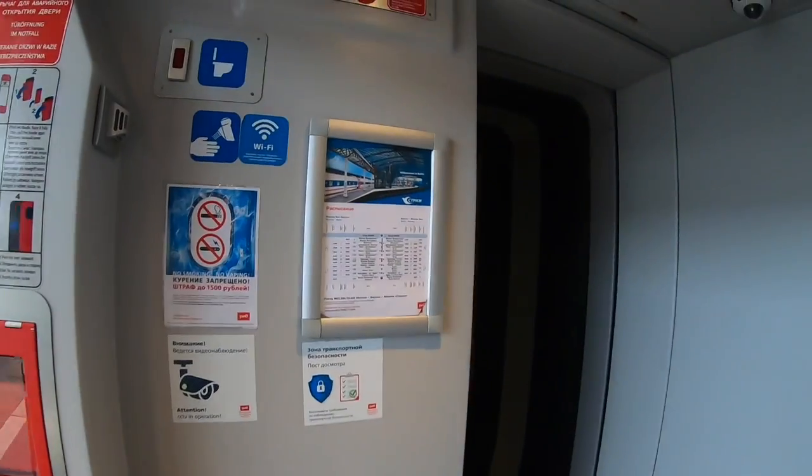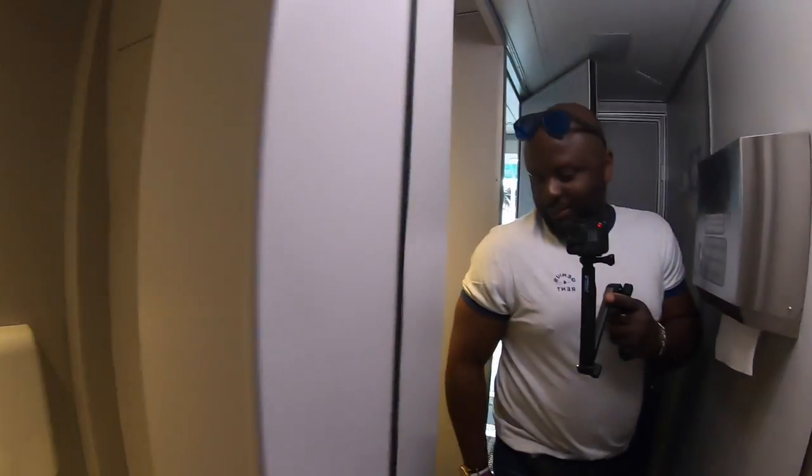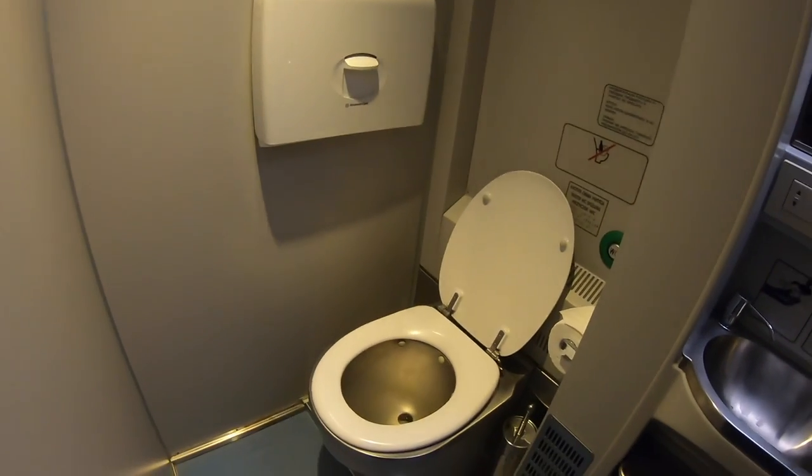And let's go into the toilet. I've heard they had a fantastic toilet. So as you can see, this is a toilet. Let's go and see how hygienic it is. Yeah, so pretty good for the standards that we have here. We have a clean toilet.